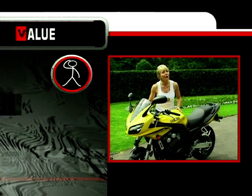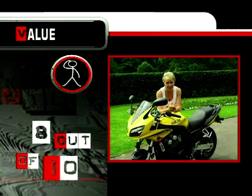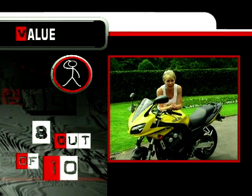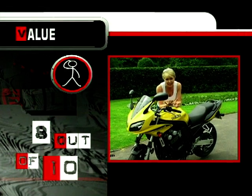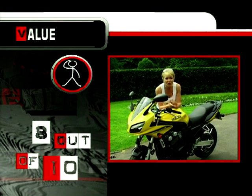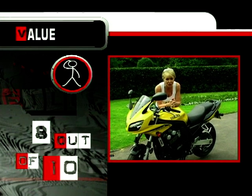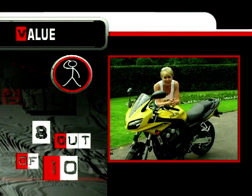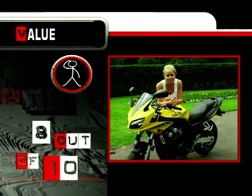Value for money. Now, we all like a bit of that, don't we? And if you're looking around for a bike, then don't rule out the Fazer. It is good value for money, priced at a tad over £5,000. And if you look around at the competition, there's Suzuki Bandit and Honda's Hornet. They too are quite well priced, but it depends on what the dealership or the manufacturer is offering at that time. Some are offering some great insurance deals. This is Group 12, so be careful. I reckon 8 out of 10.